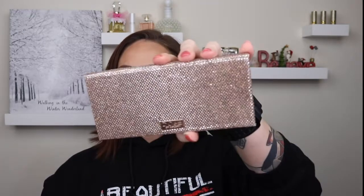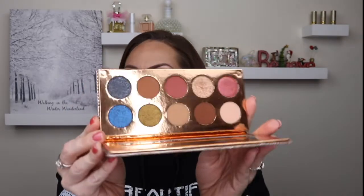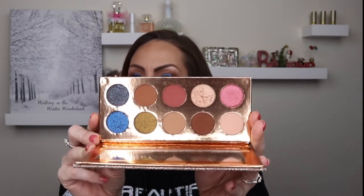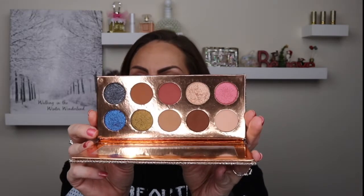Next, and I never did a video with this one, but it went with me everywhere, and it is the Dose of Colors Desi X Katie Friendcation Palette. For it not having its own video tutorial or whatever, I use this so much. I like it because there are all these neutral colors, but then when I go on vacation, I have these pops of color.